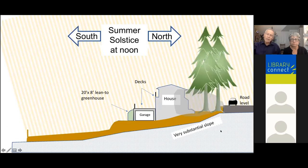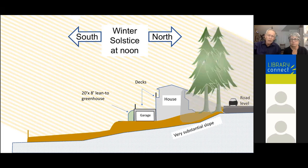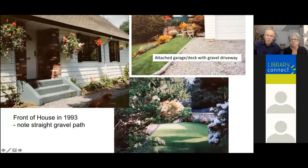If you take a section of our house, you can see that at summer solstice, all the big, majestic trees we love on the North Shore are all to the north of us, so no problem. Even in winter, they don't cast any reasonable shadow on the area that we plan to do most of our gardening, which is all along here. So this is what we started with.